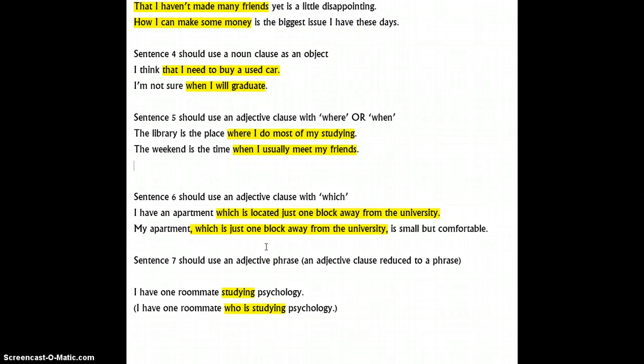Sentence 6, adjective clause with which. This is really no different than what we've had before with that. I have an apartment which, right, we're describing the apartment, so it's got to be something, which is located just 1 block away from the university. Here you have a restrictive clause. I need to let you know about this apartment. This is crucial information here.